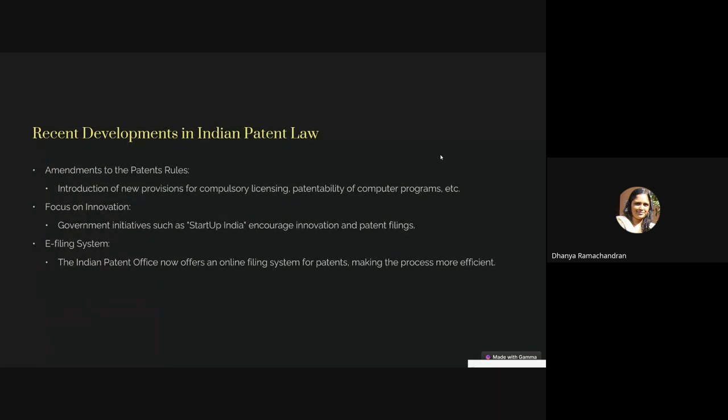So this is actually the e-portal through which we file the patent. Here you can see you have a username and password, and only agents can use it, and also regular filers. If companies are regular filers, they can also use it, but basically agents will use it. Here you need a digital signature.